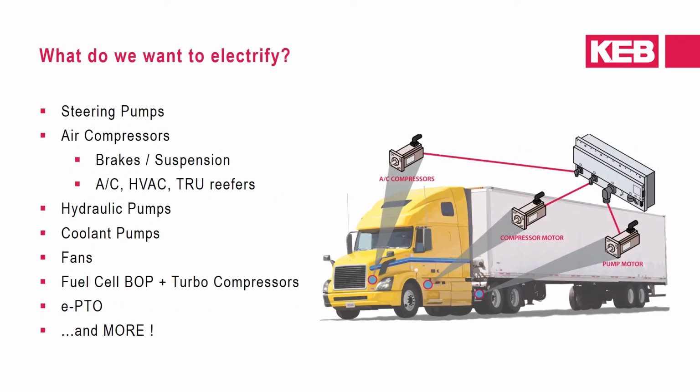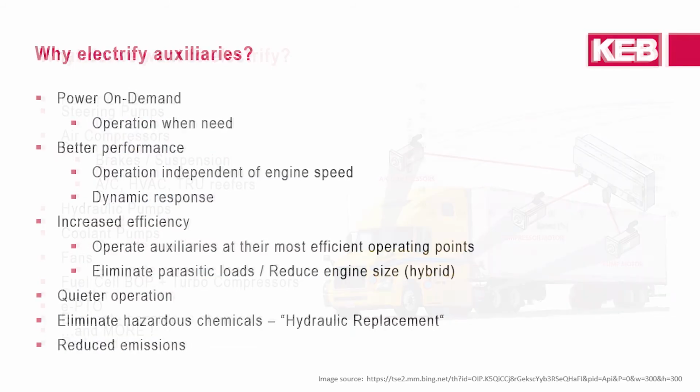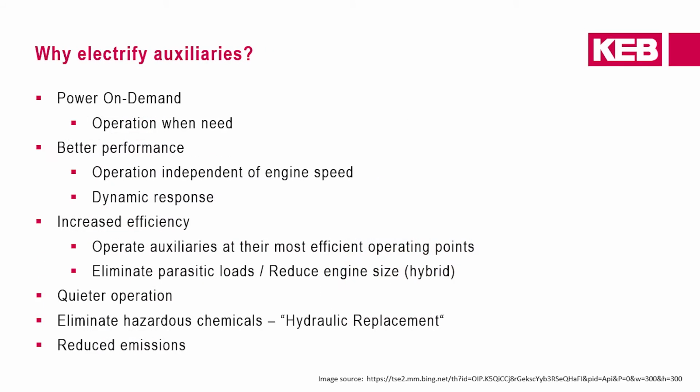What auxiliaries do we want to electrify? Steering pumps, air compressors for brake and suspension systems, as well as air conditioning, HVAC, and transport refrigeration reefer units, hydraulic system pumps, coolant pumps, fans, fuel cell balance of plant components, which include the turbo compressor, hydrogen recirculation blower, and coolant pump, electric PTO, and there are many other items that can be driven with direct drive or geared motors.